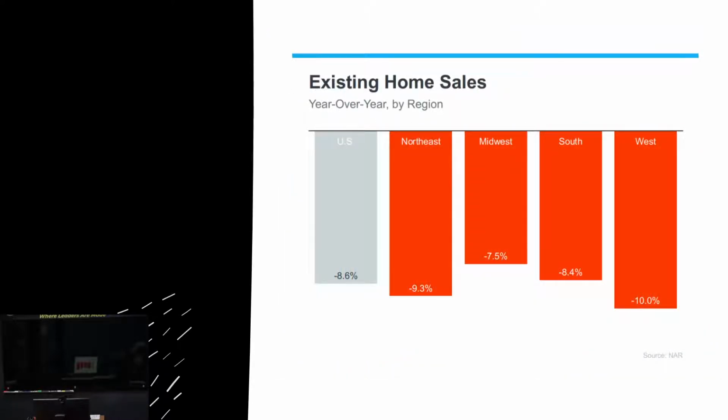Existing home sales by region year over year. So the US home sales are down about 8.6%. Volume is up, so don't pay attention to volume. Right now you're like, I'm making more money than I made, especially if you're doing a big business. Pay attention: when you make 10% more on your commissions, but you sell 8% less, units are important because prices will come down. So volume is deceiving. Everyone's like, oh, we're doing more than last year, best year ever, when it comes to GCI. But sales are down, so pay attention to that.